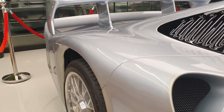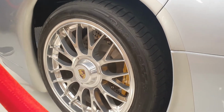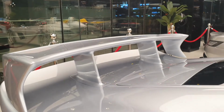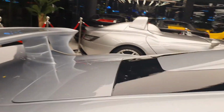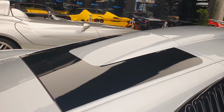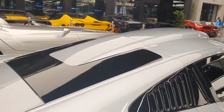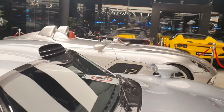And check out these chrome wheels. They're a little dated, but still they look nice. Of course, here you have the very long body, and check out this spoiler wing. It's beautiful. Now there's no window here on the engine bay, so you can't see the engine. It's a 3.2 liter twin turbo straight six that makes around 544 horsepower, which in today's time is just fine.